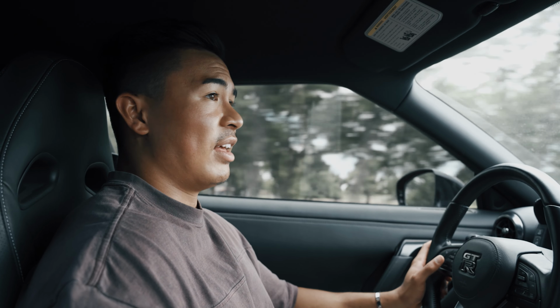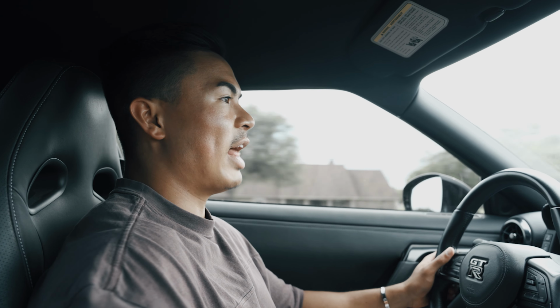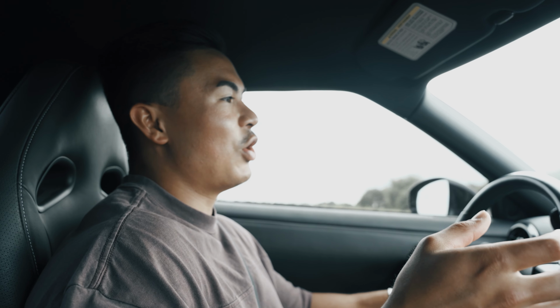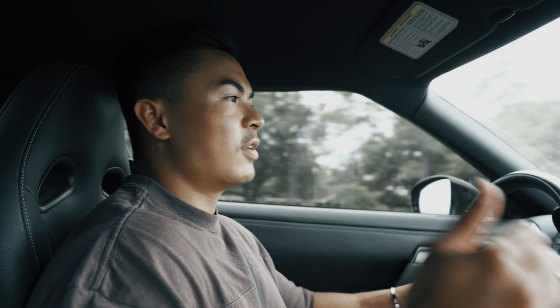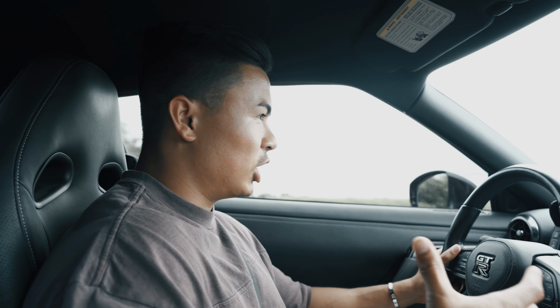One thing is that it is a loud transmission. It's what GTRs are known for, they're kind of clunky and kind of loud. Especially when you're driving at slower speeds, you can hear it clunk around a little bit, which does make the car feel cheap. I will not lie to you, at times this car does feel very cheap, with the suspension and the noises of the transmission.